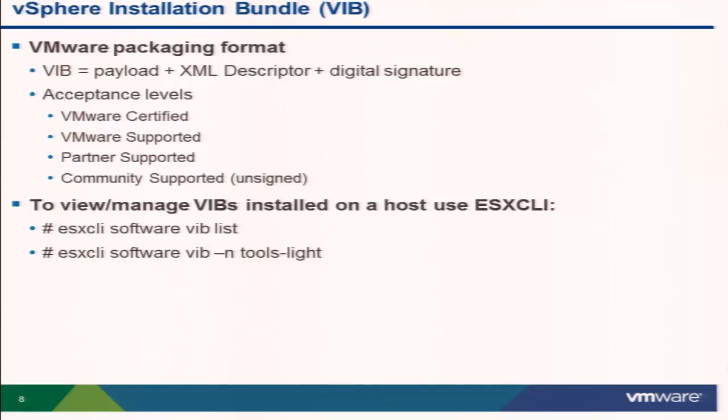And in order to install software on the box that is not signed, you have to reduce your acceptance level down to community supported. So you want to avoid using those. If you use them, you want to pay attention to what they're doing. And that capability is there. But for the most part, you want to pay attention to the software you're installing on the host. You want to pay attention to the acceptance level.